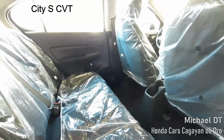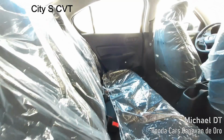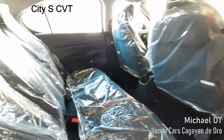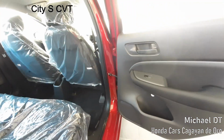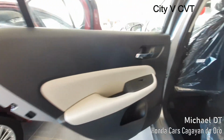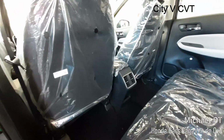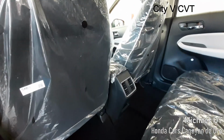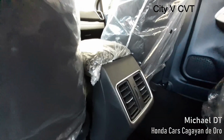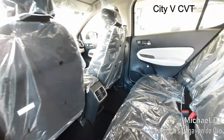Here at the second row of the S CVT, this has a black interior with the seats also black and the upper part of the interior being dirty whitish in color. As you notice there at the center, it has a cup holder instead of the armrest compared to the V. Now let's transfer to the V. Same with the S, it has fabric seats, but the big upgrade this has is the rear vents, which is perfect if you're from a tropical country who sometimes or always has passengers at the rear.